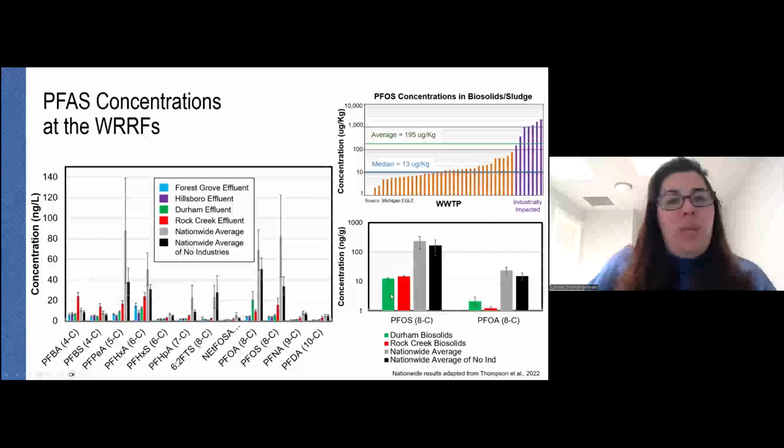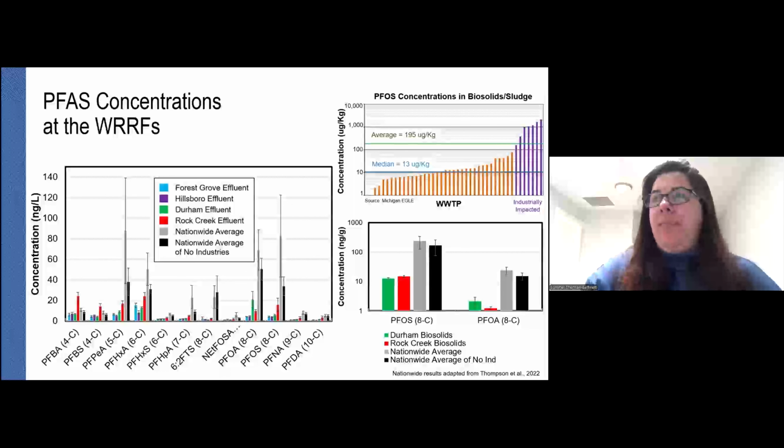Again, the 2 colors represent our wastewater treatment plants, while the gray and black are the nationwide averages. In this bottom right figure, we do see for PFOS and PFOA, we are below the nationwide averages, regardless of whether it was industrial impacted or not. However, if there is a high industrial impact on biosolids, it can really skew the distribution. This top figure shows that this average is a lot higher, but it would be best to possibly look at the median. If we look at the median for PFOS, given our concentrations, we are basically at what a normal wastewater treatment plant would be nationwide.